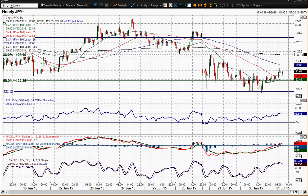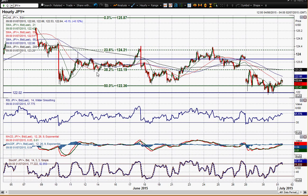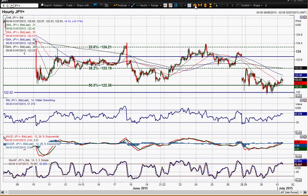Now the big overhead resistance comes in at 123.20, which is the 38.2% fib that has consistently acted as a pivot level across the last few weeks. So 123.20 is your big overhead resistance. That is the move that I expect dollar yen to now come back towards. It is interesting that it's pulling higher on the momentum indicators, although effectively that is just still unwinding a bit of an oversold position. However, I think ultimately it will play out as part of this basing process that I think we've seen on dollar yen. So I'm turning a little bit more positive.